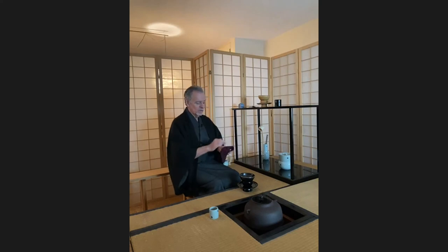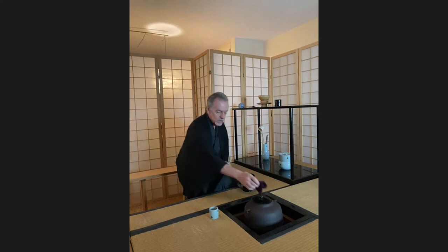Remember, men over 60 can use their fuksas to open the kama.